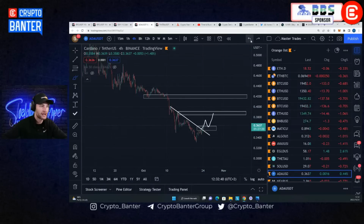Now, I won't be buying Cardano once it's above 37, 38 cents. I won't be loading up. But as a spot, anywhere between 35 and 37 is where I'm loading up. I'm looking at the possibility of exiting around 40, which is a smallish shorter trade. But ultimately, I'm looking at 42, 46, 50, 56, because these are all the major next resistances. So keep an eye on Cardano as well. I think it's looking good.